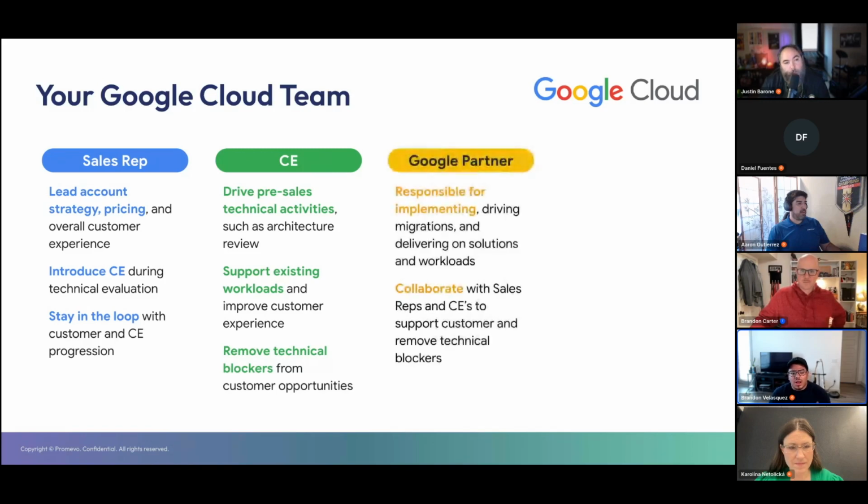As a customer engineer, I personally drive a lot of the pre-sales technical activities, such as architecture reviews, doing demos and stuff around that. I support existing workloads to give general advice on product recommendations and how to cost optimize, as well as remove technical blockers. And we have an excellent suite of partners, Promevo specifically, that we're talking about today, that are responsible for the implementation. They drive migrations and help to have success in migrating workloads, as well as delivering solutions that help you with your business.